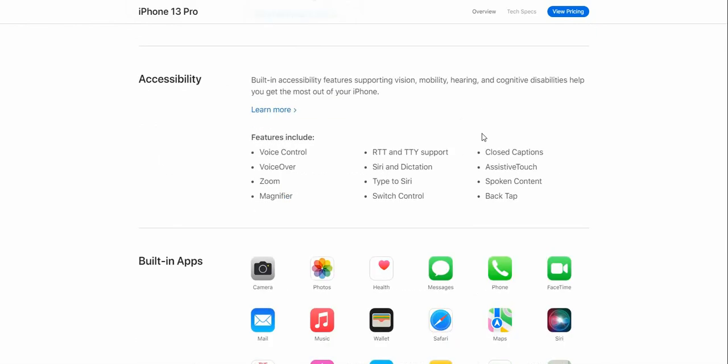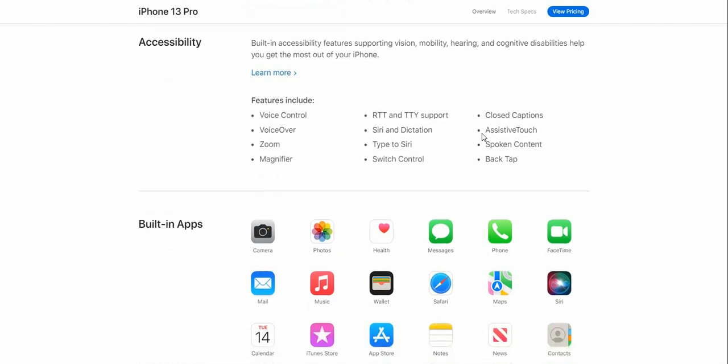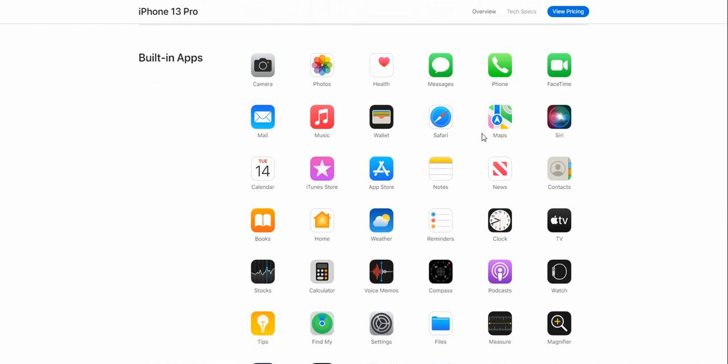Accessibility. Built-in accessibility features supporting vision, mobility, hearing, and cognitive disabilities helps you get the most out of your iPhone. They've got Voice Control, VoiceOver, Zoom, Magnifier, RTT and TTY support, Siri and dictation, Type to Siri, Switch Control, closed captions, AssistiveTouch, spoken content, Back Tap. You got all these apps from Apple here. These are included in your iPhone.